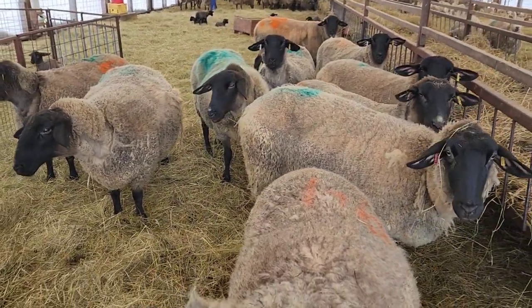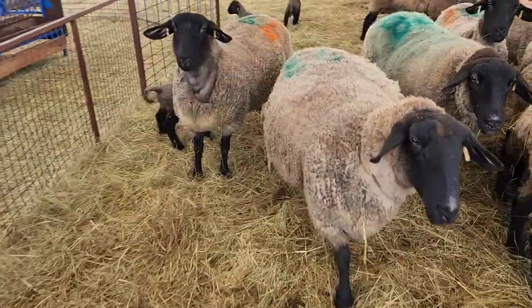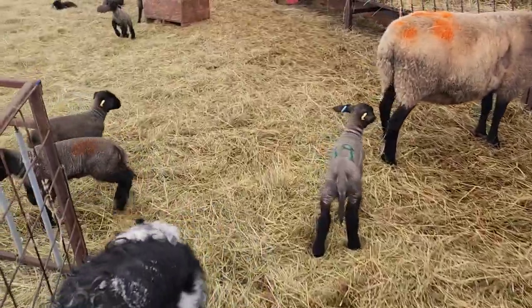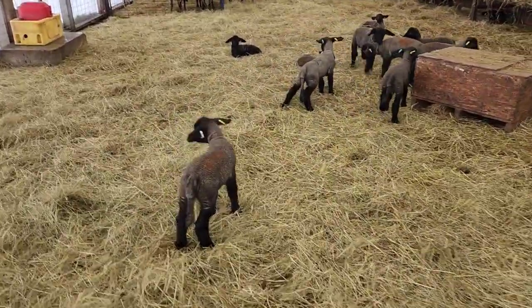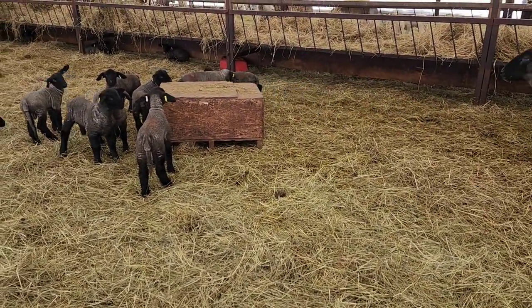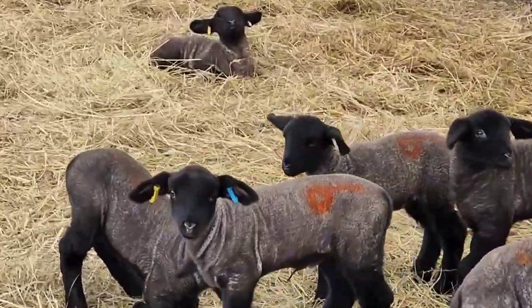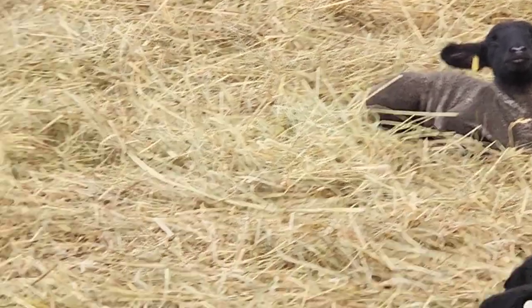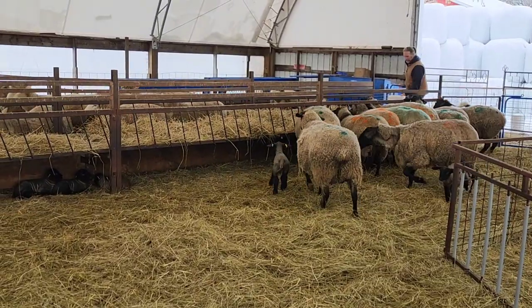Okay, we're in the noisy barn. This means they haven't been fed yet. How do you sleep through this? The quiet should come in a second.